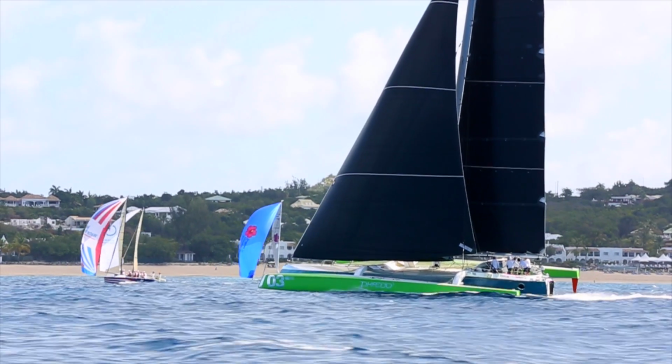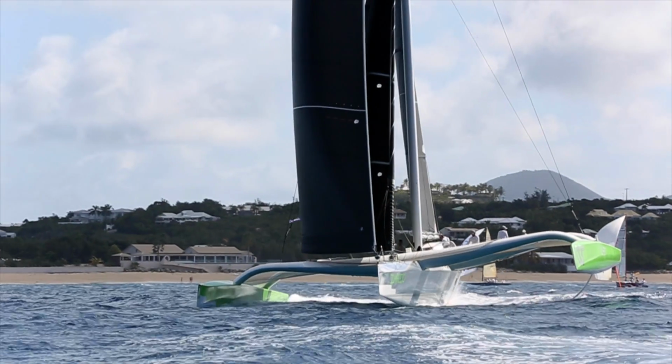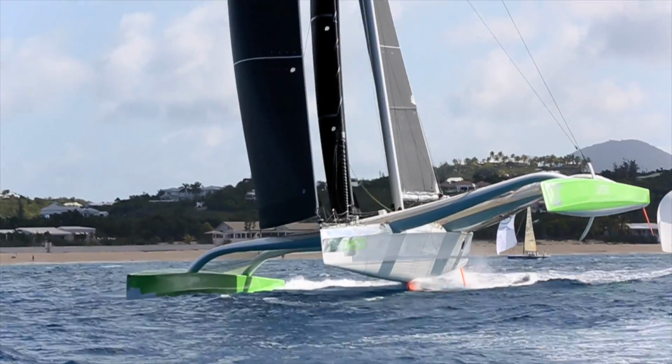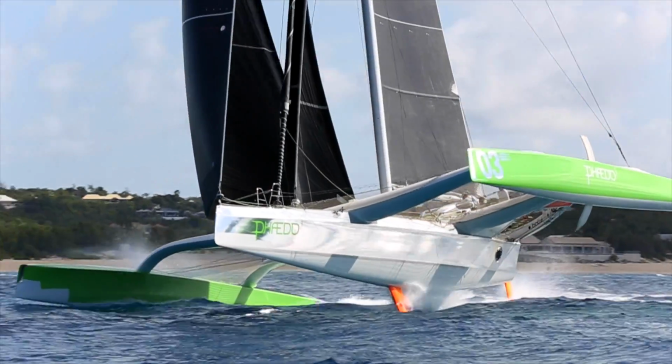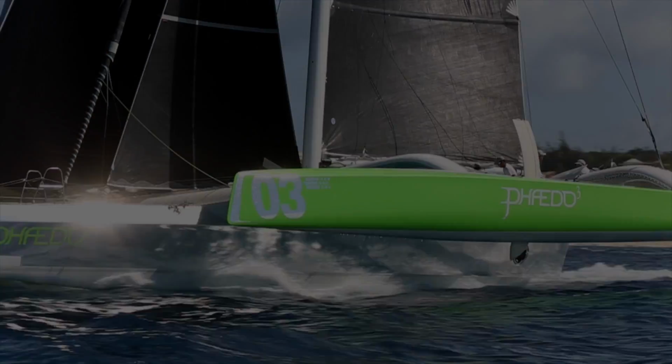And it seems that you spend almost as much time slowing the boat down, or managing the power, as you do trying to speed the boat up, because there almost seems to be always an excess of power with the boat. They're really incredible, and exceptionally fast in light wind as well.